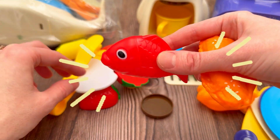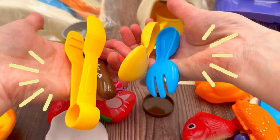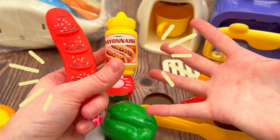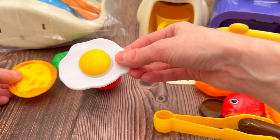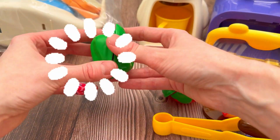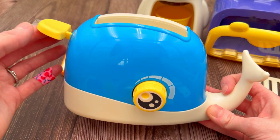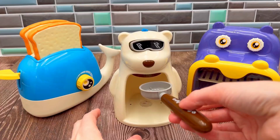Maybe we should put him in the fish bowl. And we've got a bunch of spoons and tongs and a hot dog and mustard, but it says mayonnaise. That doesn't make sense. Silly. All right, and an egg and a quiche. And a strawberry that also breaks in half. And a pepper that does the same. And the last thing this comes with is a whale toaster. And we'll give that a try in a little bit.